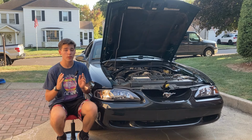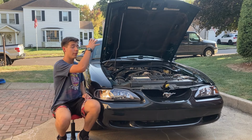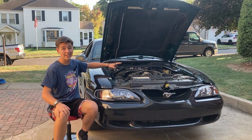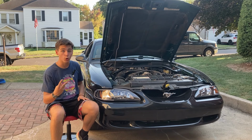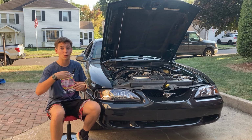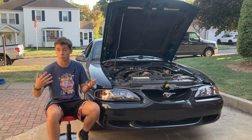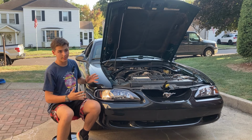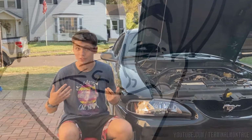But it's important to note that of the modular V8s that were used in these Mustangs, this one is the bottom of the barrel. This motor is run from a single overhead cam, while later variants of the engine were run from dual overhead cams, which means that this engine runs only on 2 valves per cylinder, while later variants were able to run on 3 or 4 valves per cylinder, giving them much more power and torque, not to mention a different sound. Now, that's not to say that this engine is incapable of making power, as I plan to do sometime in the future.